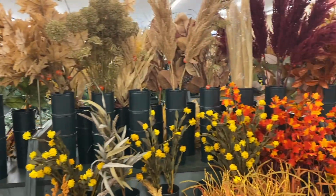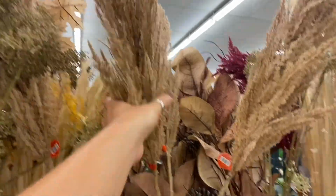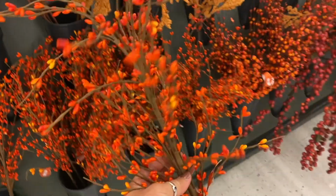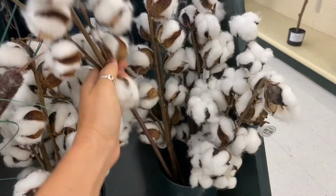Next up, I headed to the silk floral aisle and found a few stems that I could pull together to make a cute little arrangement in this little deer head that I have on my mantle, which you will see here in just a second. I just grabbed some really fall looking things, and I can't resist a good cotton ball being from Arkansas. We are the land of cotton, y'all.